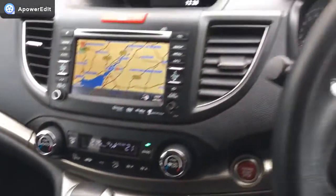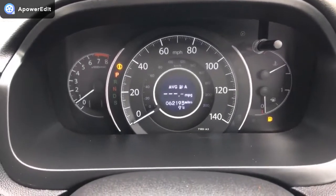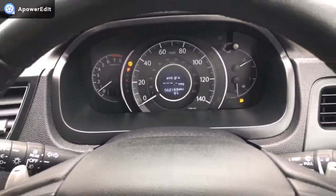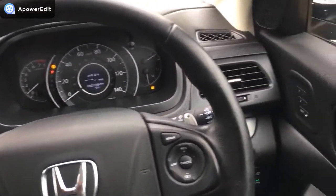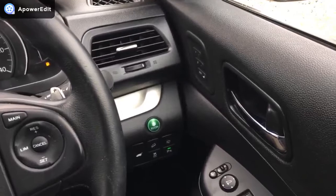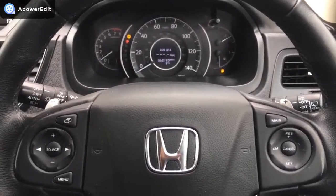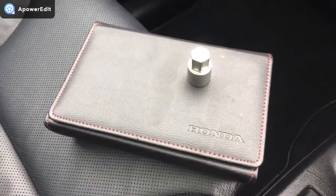Come across the main dashboard binnacle, hopefully pan in there for you, and you can see 62,193 miles. And the only light showing is for a low fuel light currently on the car. There are no warning lights on the dashboard relating to the engine or any other part of the vehicle, but it really is in absolutely super condition in here. Just to quickly show you, owner's manual pack and locking wheel nut key are both here and present with the car.